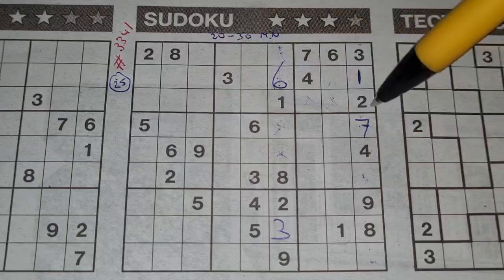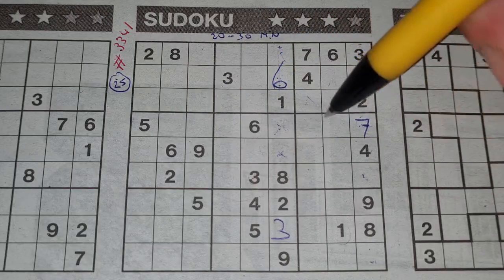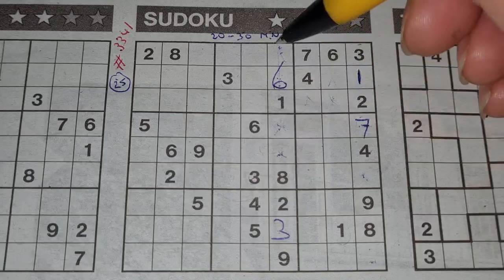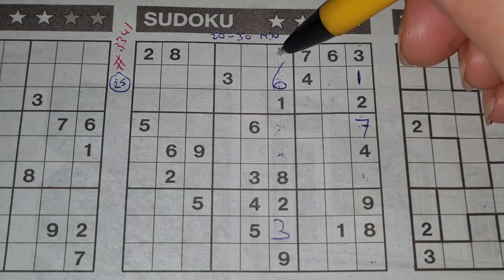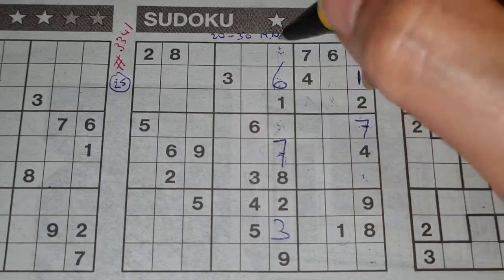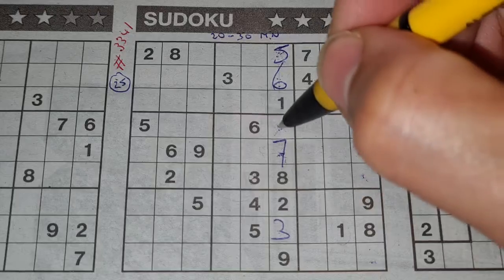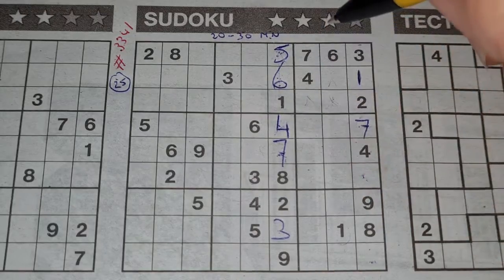And look, we have a 5 and a 7 in this row. So no 5 and 7 in this box. The 5 and 7 go in those two boxes as a pair. We see here 7, no 7 there. 7 should be here, and the 5 goes there. One box left in this column for the number 4.